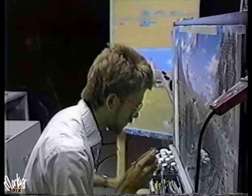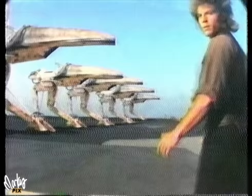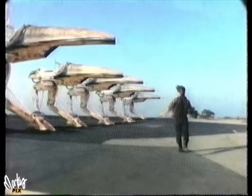Here I am doing glass paintings. I mentioned this in the last video. Yes, I had short hair, beard, and glasses. Ugh. Okay, moving ahead a few years. These are just photographs I stuck on glass of this thing here that I built out of foam core.